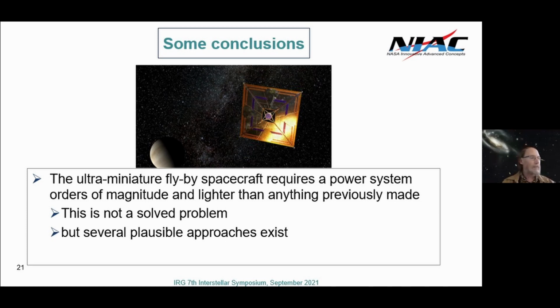So we have one question here. Can this method be used to slow down the sail? And if so, how much deceleration would you be able to get potentially?